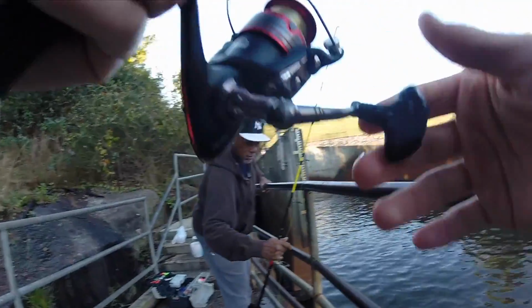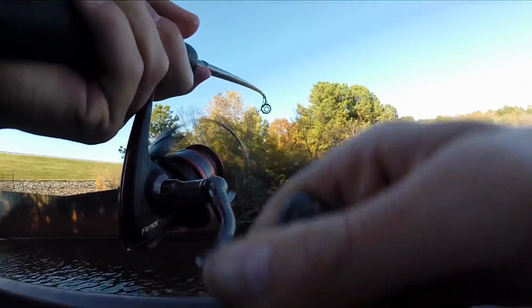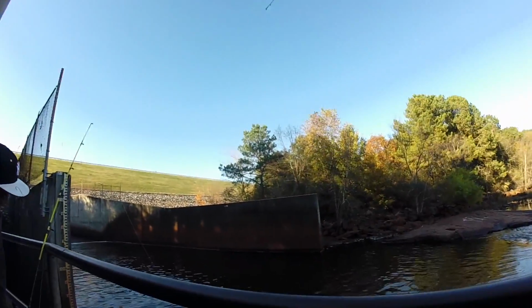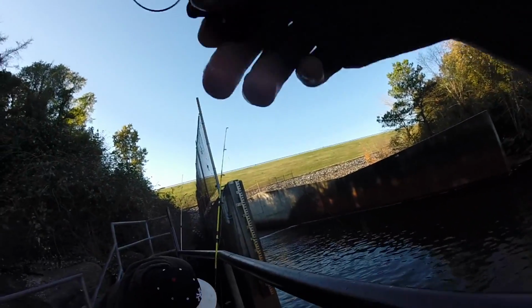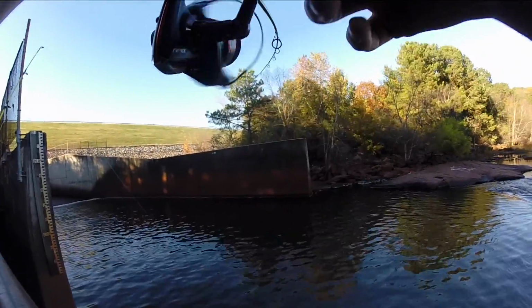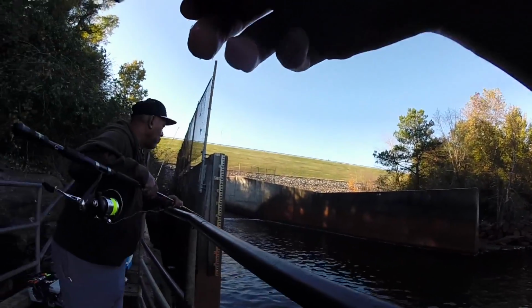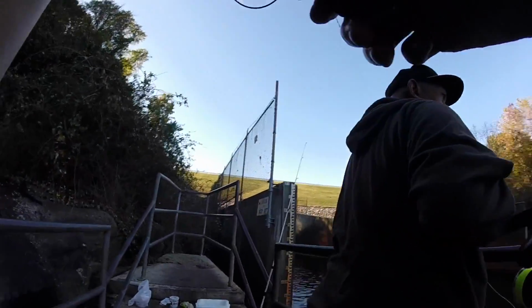Oh, there you go. There we go. Hooked up. I think this is a catfish. Yeah. Oh, I think it might be over you. Can't tell yet. This is definitely a catfish, though. Yeah, I think I'm over you. Nicer catfish. Is that a white perch?